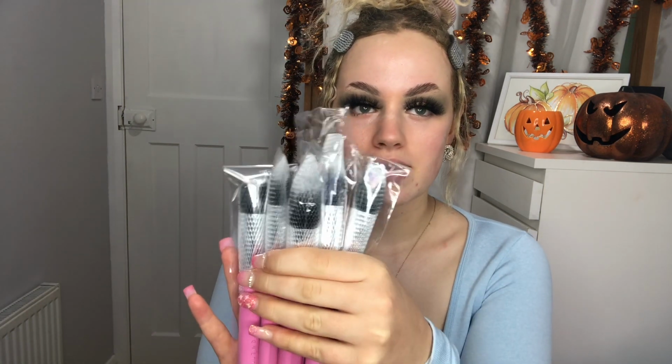So they actually come in a bag and it's so pretty. It's like an iridescent bag. If you saw my makeup haul, or if it's not up yet, then definitely go and watch that, where I showed it off a little bit more. They come wrapped in netting, so I'm just going to unwrap them, talk you through and then get started.